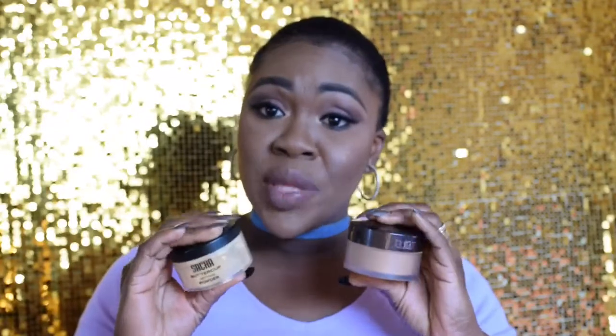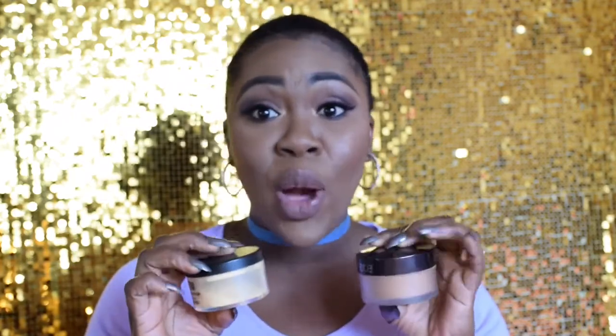What we would normally do with these setting powders is highlight the areas where we want to draw attention to, for example under your eyes, and to cut your contour and your forehead, just the places where the light will naturally hit. So I wanted to review them to show you my thoughts on them for darker skin tones. So this is the Mercier translucent powder in medium deep, and this one is the SACHA Buttercup powder, which is supposed to be for darker skin tones. Now let's see how we get on with these powders.